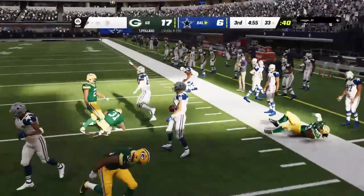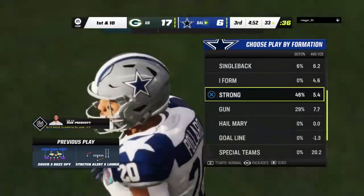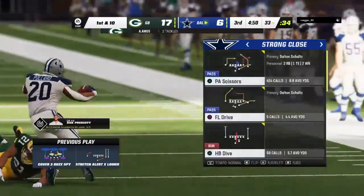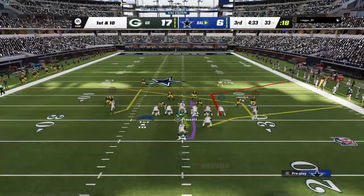And he's able to get it to the 33. Good enough for a first down. Give him 6 yards, and they do convert on 3rd. So they'll come up 1st and 10 now from the 33.